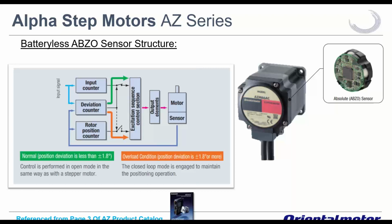So to break down how Alpha systems work, how they operate, on the left-hand side here, we can see a reference from our AZ product brochure. It's going to be page 3. Again, as I mentioned before, in the handout section, there's going to be a downloadable PDF for that AZ series, so you can see a reference to that information. This simplified block diagram, as we expand from the previous simplified block diagram, is showing the operation of the AlphaStep system.